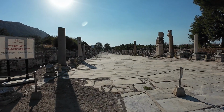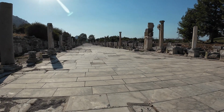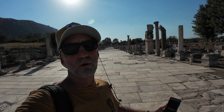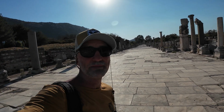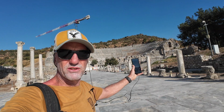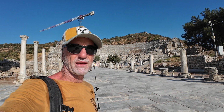This is Harbour Road, which was the main entrance linking the harbour with the rest of the city. Marble paved, 35 feet wide, covered sidewalks and 50 street lamps, which was really luxurious. God, it must have been incredible. And look what you see as you walk up. Probably the largest theatre of ancient times, 25,000 people.